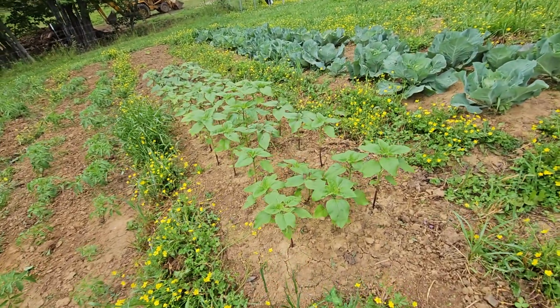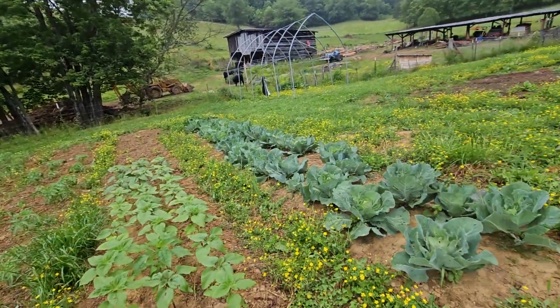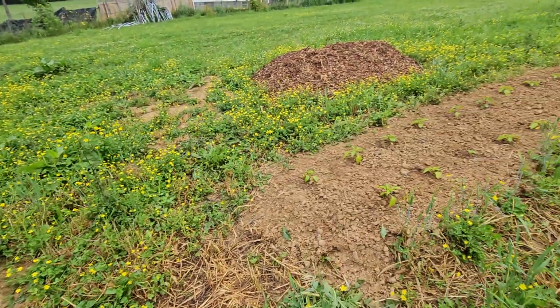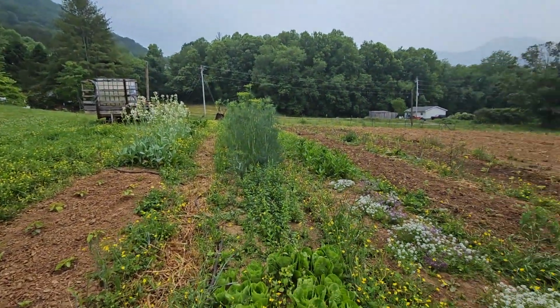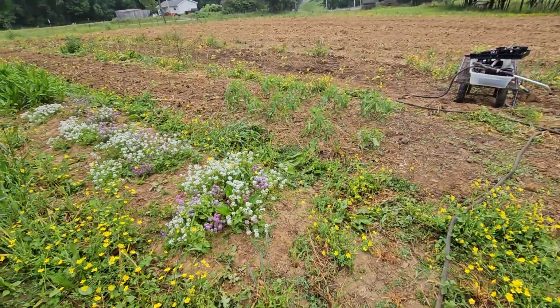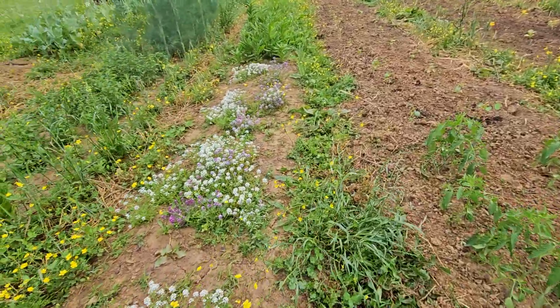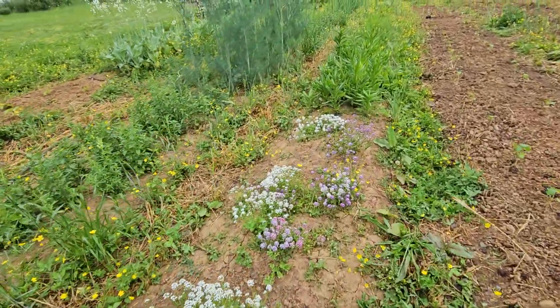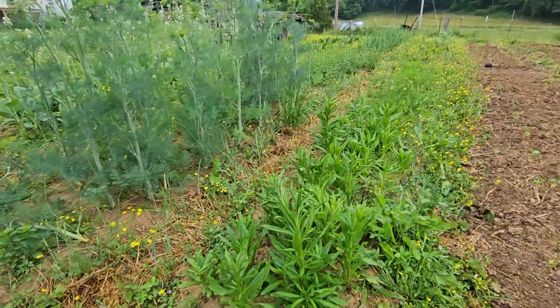And then here we have the sunflowers. Down there at the other end are more peppers, and then the cabbages, and up here are more peppers, and you can see the dill over there in the center, and the alyssum, and whatever these guys are, I can't remember, but we're just going to call them a flower. A flower. Those are a flower.